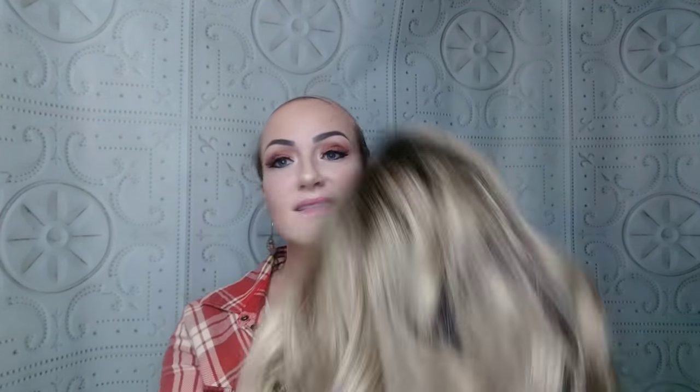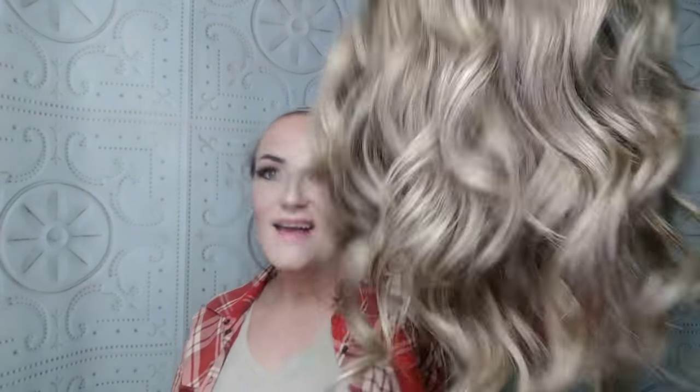This obviously is synthetic. It's pre-styled. This is what it looks like straight out of the box. Every time you wash this beautiful wig, she will have these beautiful waves. And look at that shade close up, folks. Look at that shade. It is absolutely beautiful.